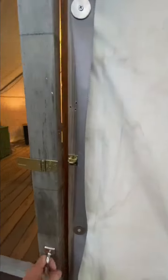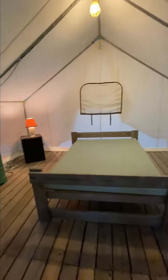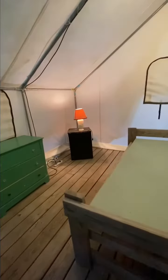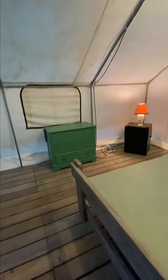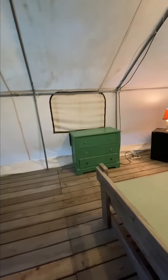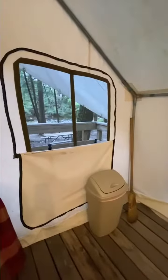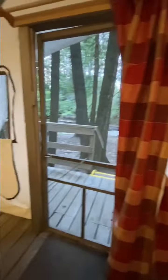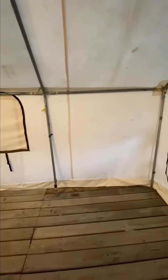When you come into the tent cabin, you'll find a full-size bed, a lamp, a little refrigerator to store your drinks and snacks in, a dresser to put your clothes or, you know, keys on the top of it or whatever you need. These windows do unzip, like this one over here or that one over there, so you can get a nice breeze at night, or you can close it up if it's raining or you just want it closed.